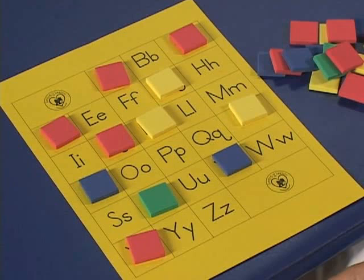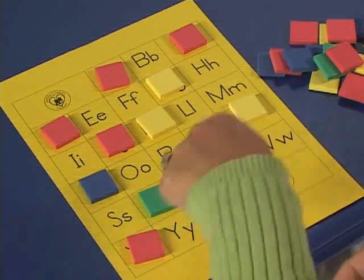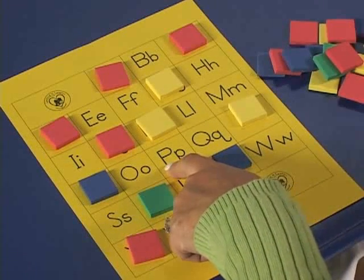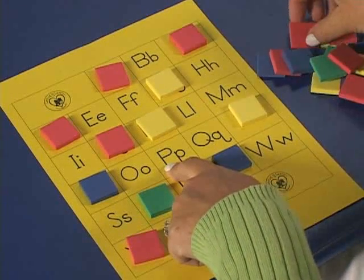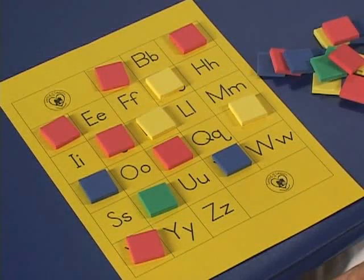Now find the capital P and point to it with your finger. Pennsylvania, Paige, and Paul begin with a capital P. Here is a capital P. Let's put a colored square on the capital P.